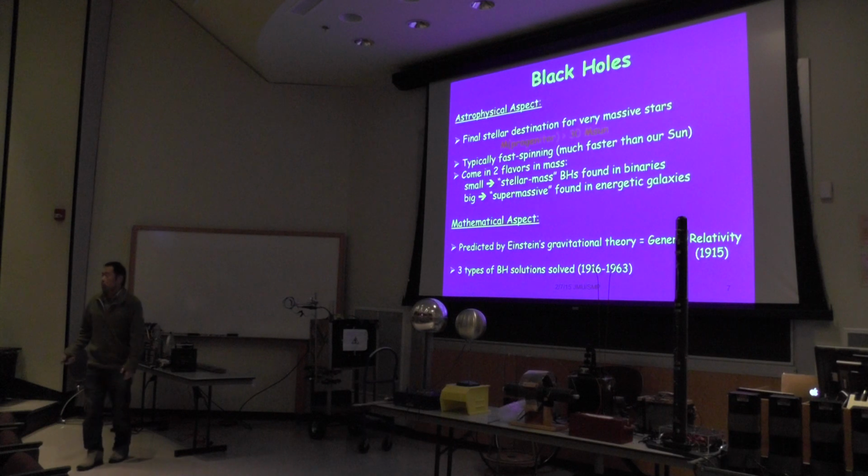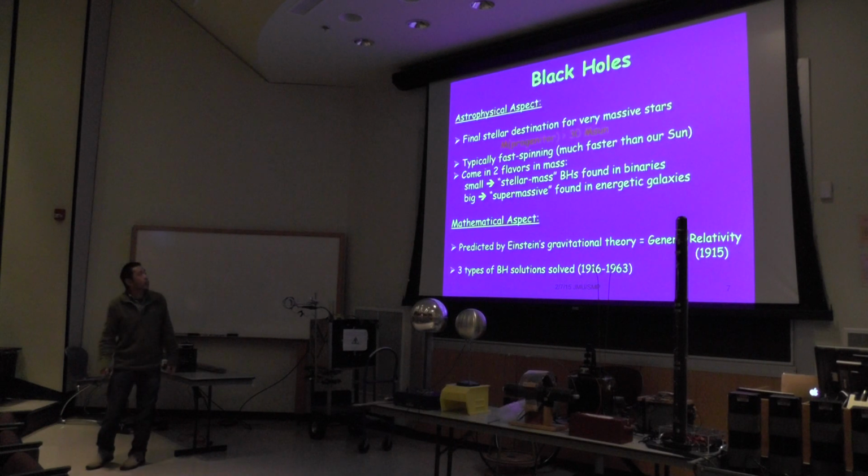Believe it or not, the black holes turned out to be, well, we never know for sure, but most likely, most of the black holes out there in the universe are spinning, and even spinning at the maximum rate.